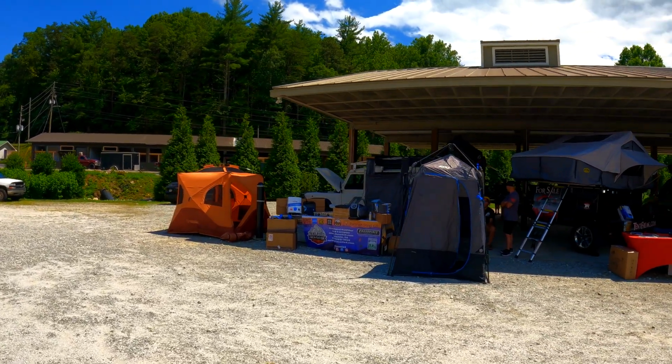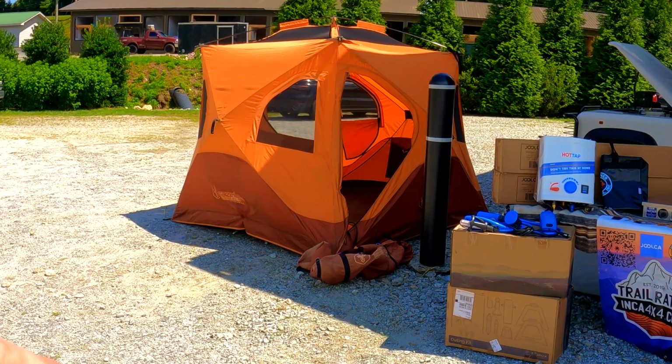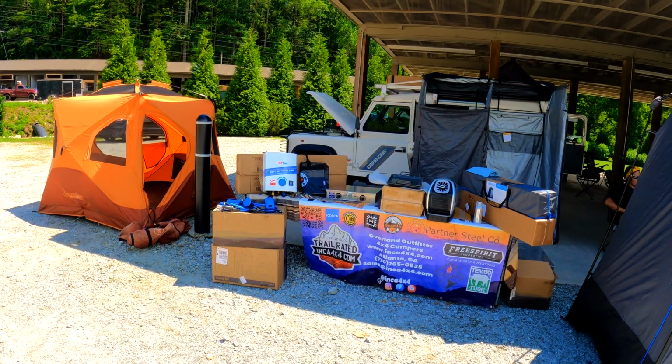There's Lewis where I got my green bag. He's got this awesome new Defender 4-door, so that's pretty cool. These are actually getting really popular. This is a new item. It's Julka. It's a new shower system. Very popular. He's got AC units, tents, the hot water heater is pretty cool. So you can take a shower.